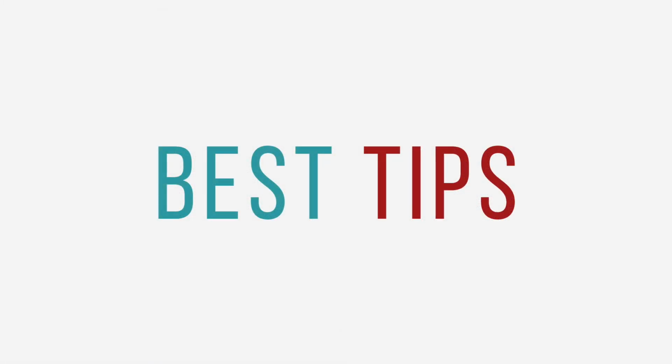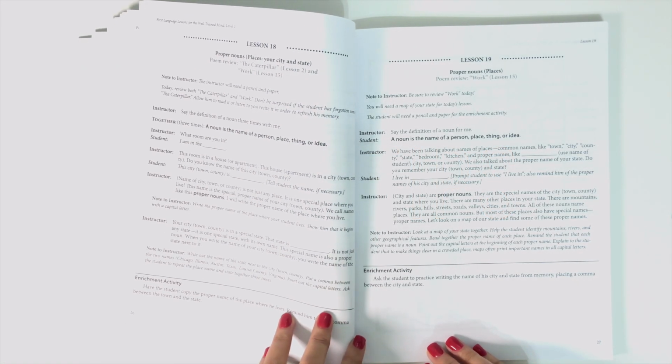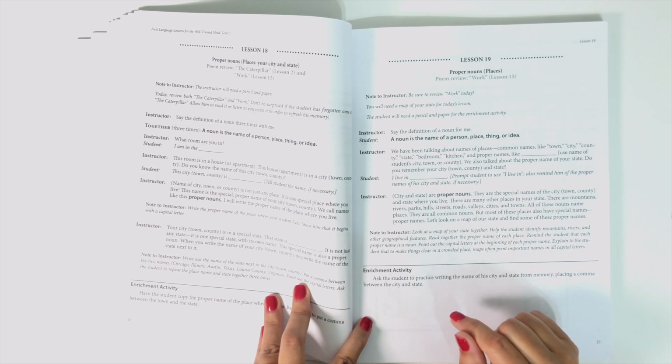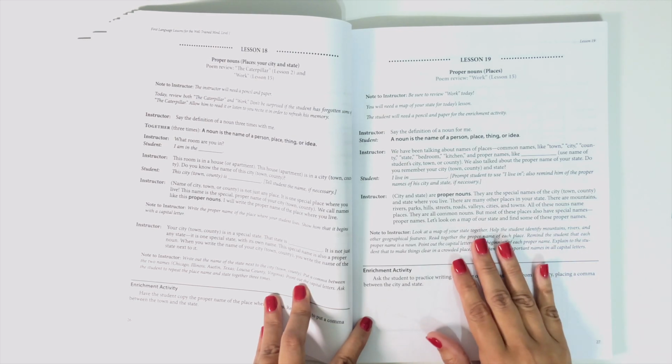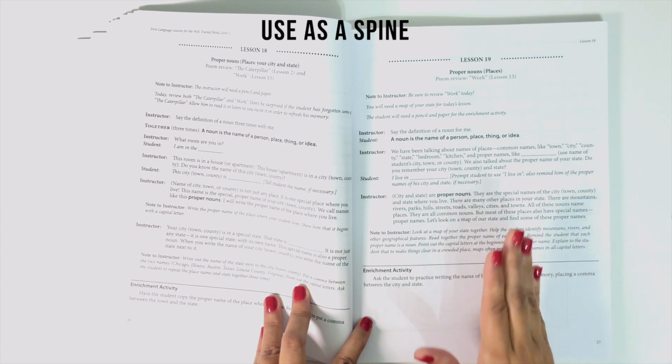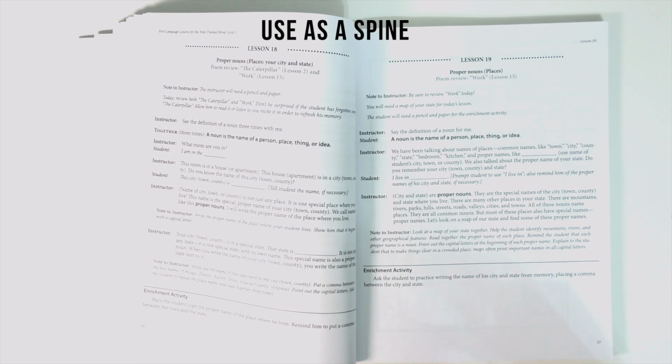All right, so what are my best tips for using First Language Lessons? As written, I feel like First Language Lessons is only appropriate for a specific type of student, a student that strongly prefers the spoken word. So I would recommend using it only as a spine if you have a different type of student. That's my tip for you.